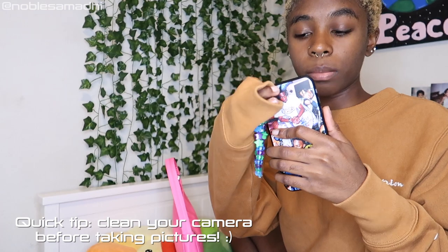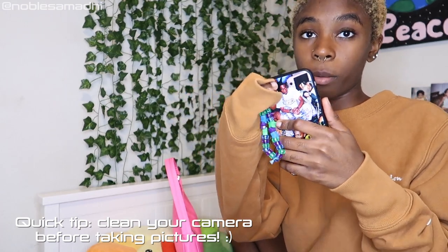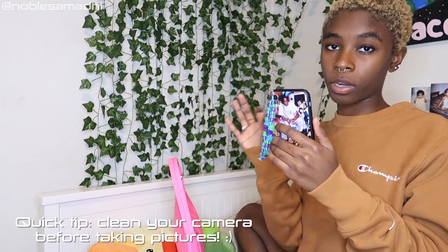Oh, I have my phone. You can use your phone, you can even use a camera, but for me it's more convenient to use my phone because this is where I'm going to be selling it. So get my camera app open. So this charm here I've actually made, but the first thing you want to do is clean your camera. A lot of people don't clean their camera and then their pictures are foggy. So that is a very important key. You don't want anything distracting.